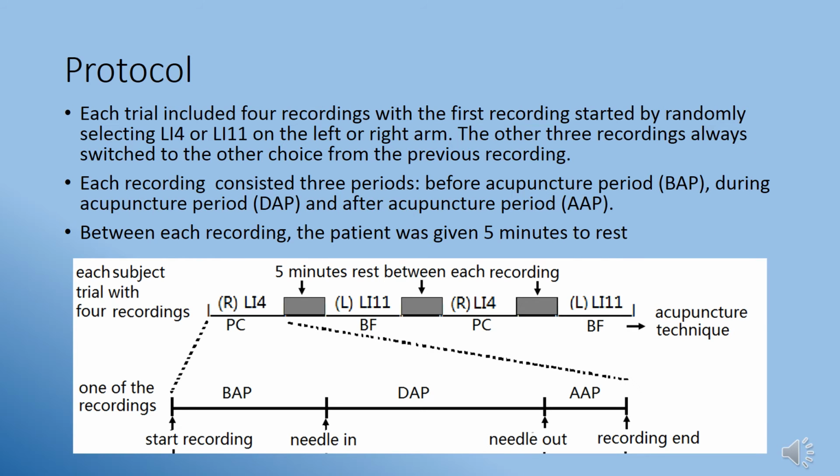Each trial included 4 recordings, with the first recording started by randomly selecting LI4 or LI11 on the left or right arm. The other 3 recordings always switched to the other choice from the previous recording. Each recording consisted of 3 periods: before acupuncture, during acupuncture, and after acupuncture. Between each recording, the patient was given 5 minutes to rest.